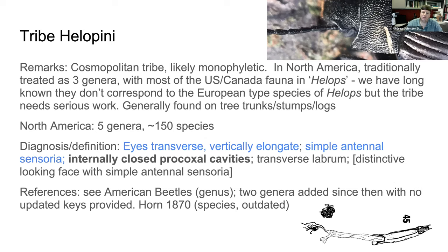Nonetheless, all of the recent treatments, recent being in the last 150 years, have retained the vast majority of the species in the genus Helops. So we know that there's a lot of work that needs to be done here. In North America, there are five genera, about 150 species.